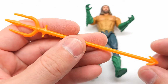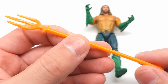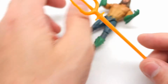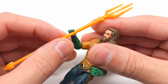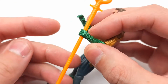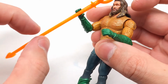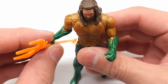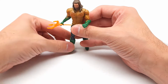And let's see, right here's the Trident. This looks good. Pretty good. Okay, let's go ahead and put this right here. And it's a little loose right here in his hand. Wonder if it'll be just as loose in this hand. It's a little tighter in there, but I guess it does get thinner over here, so I can hold it there. And this action figure looks pretty good, actually.